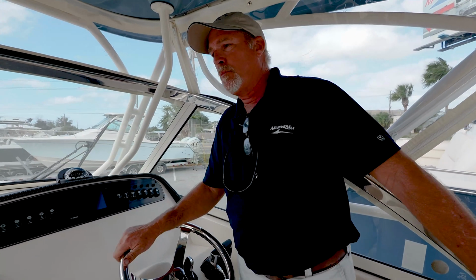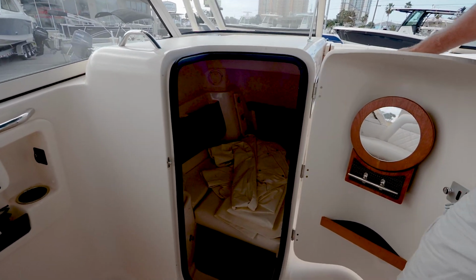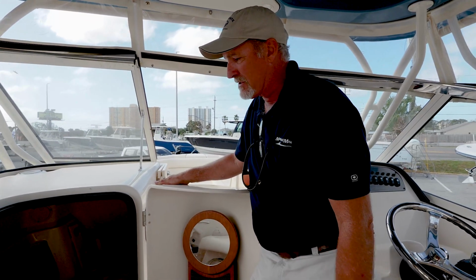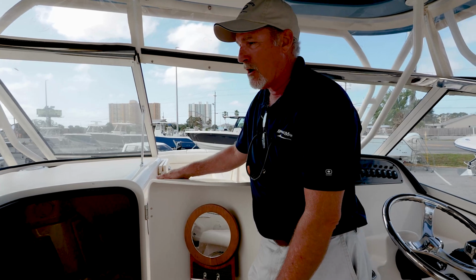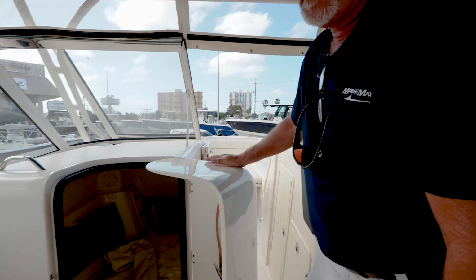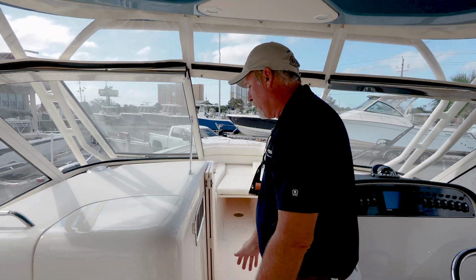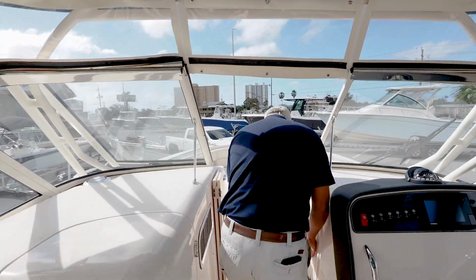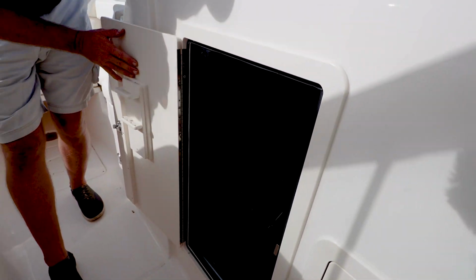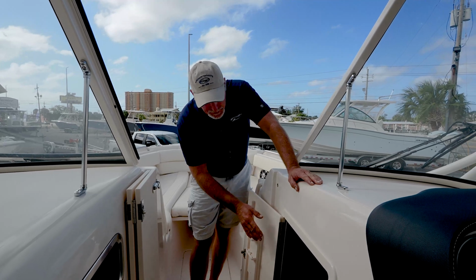Let me show you in this head compartment here. Actually, if you have a little kid that wants to get out of the sun and take a little nap, it has the filler cushion inside. We have the drop curtains not installed yet. This boat's brand new, just got here on the lot. Huge double helm seat for your co-pilots. As I said, you can walk through. Tons of storage in here. It's almost big enough for a berth, but it has a place for your dedicated spot for all your stuff, your tools, your tackle, pliers, and whatnot.